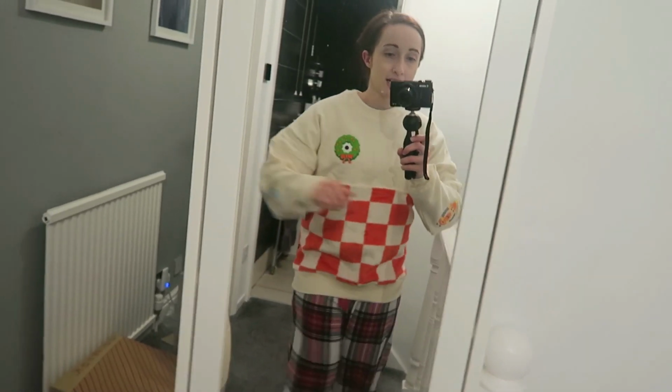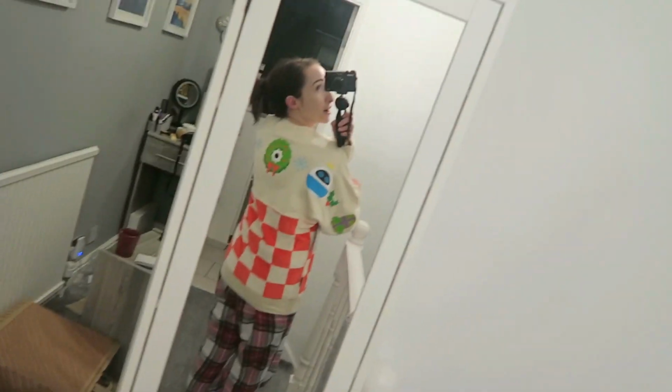So here's what it looks like. You can see it's a pretty decent size. I mean, I have got it on over a current Christmas jumper, as I said. I don't know if I'll be able to show you the back very well. I can't stop rubbing this, it's so soft.